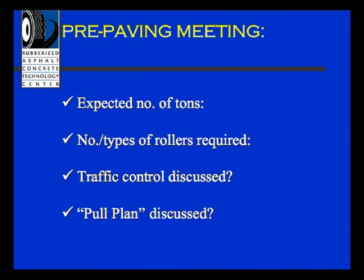Expected number of tons, and why I ask that is if you use the Green Book, that's going to drive basically how many rollers you're going to require on the project. Caltrans requires 3 rollers, basically, period, which is a good provision. The Green Book allows either 2 or 3, depending on the number of tons per hour.